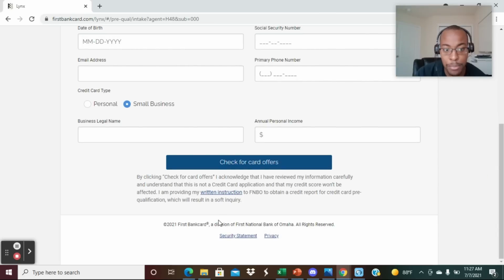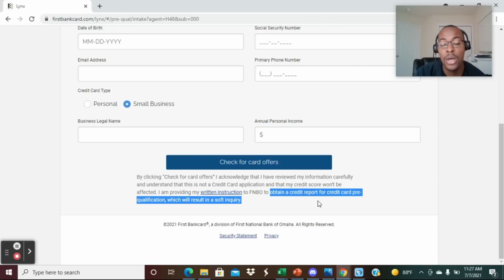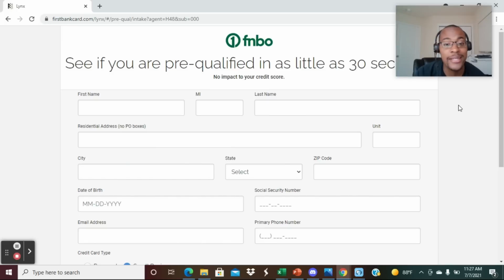Now, right here it says, by clicking to check for card offers, I acknowledge that I have reviewed my information carefully and understand this is not a credit application and that my credit score won't be affected. I am providing my written instruction to FNBO to obtain a credit report for credit card pre-qualification, which will result in a soft inquiry. So I'm gonna enter in my information and see what happens.